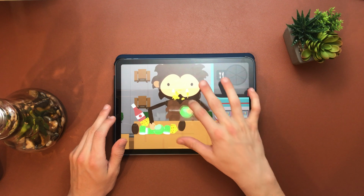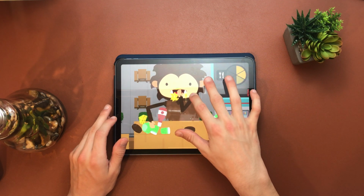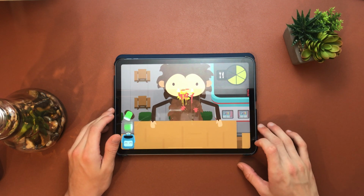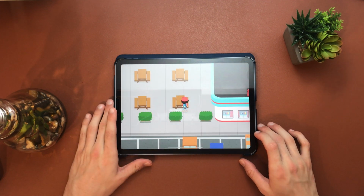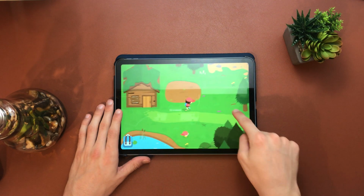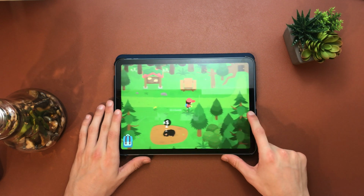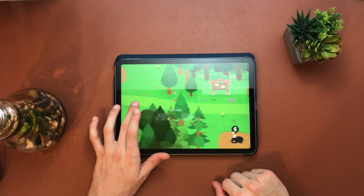There is some story mode involved with it. You're trying to save your campground from being shut down. If we go back home to the campground, this is kind of where your house is at. Over here, if you go down here, there's a bear you can sell food to. So it's just a nice free play game. You can spend hours playing this game.